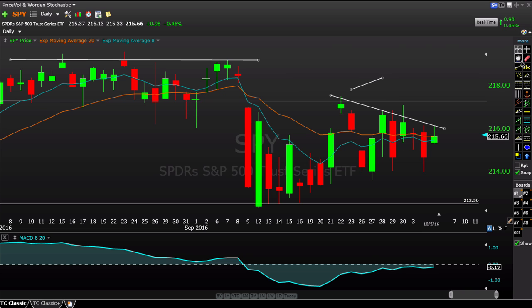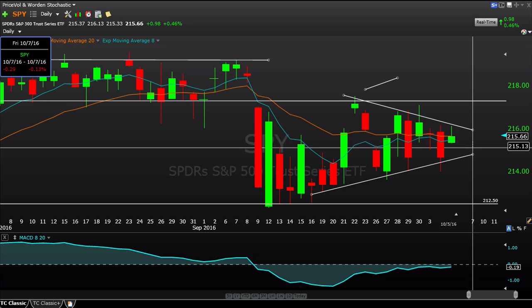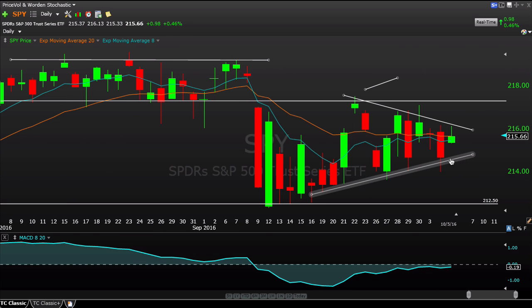You could really look at those lower highs we've been making and these higher lows that we've been making, and you can see we're starting to get close to some type of compression point where we're going to see an expansion out of this range one way or the other. 215 is still more or less the focal point, the midpoint that I'm looking at within this 5-point range or so. So that's the landscape. Nothing has changed. It's boring.